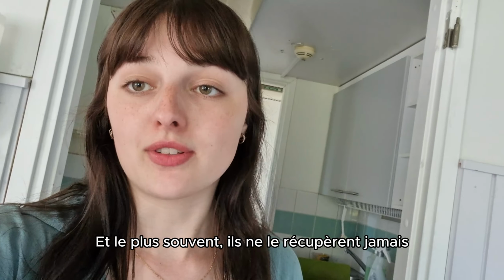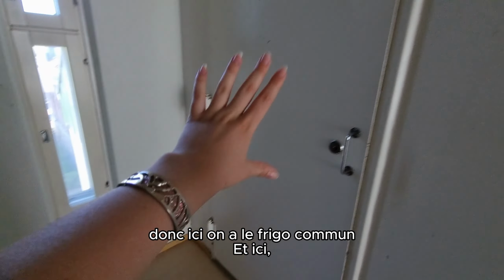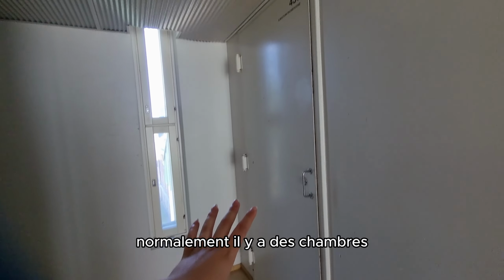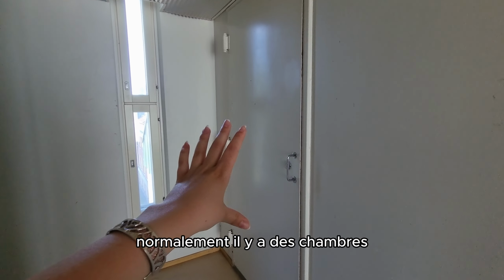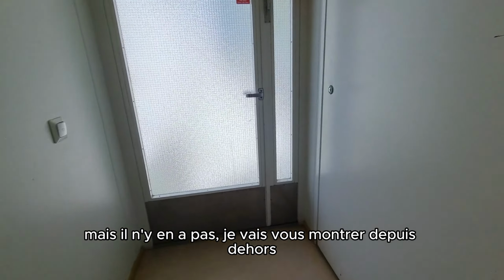I didn't show you here. So there is the common fridge, and in here, this is the 4th floor. In here, it's supposed to have rooms, but there are none. I will show you from the outside. Here, you can see there are no rooms. But if you go to the 3rd floor, through the door I just showed you, you just go through these rooms.